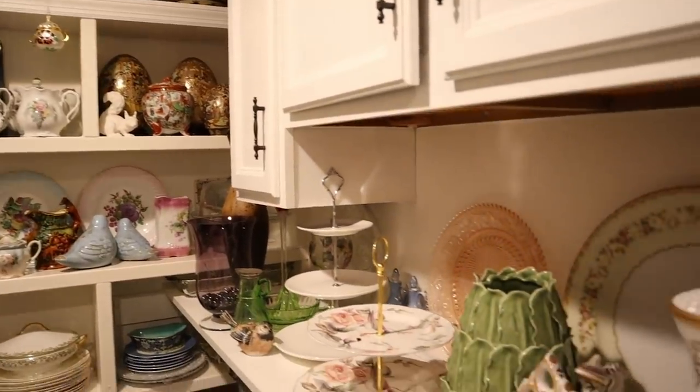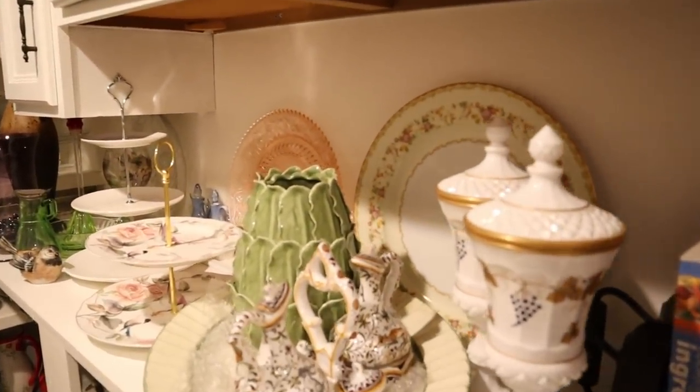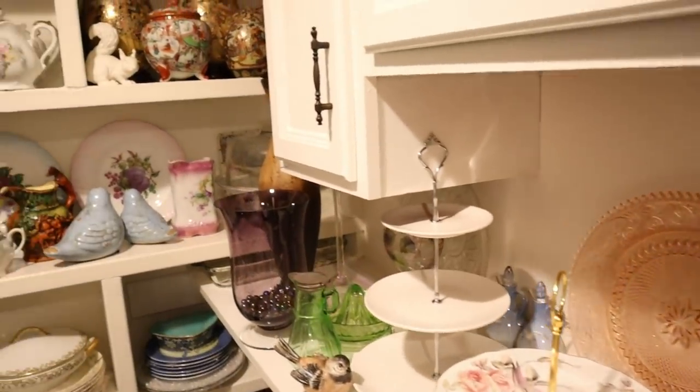Pantry going on. So glad we did that conversion.